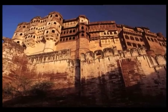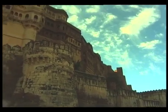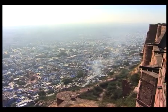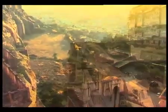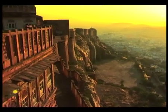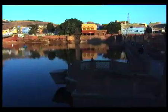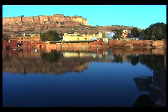In Mehrangarh, one becomes acutely aware that every monument is connected to its environment. It can't be conserved in isolation without its environs. This fort was built over centuries with great love and care. The same determination and affection is now required for its conservation.